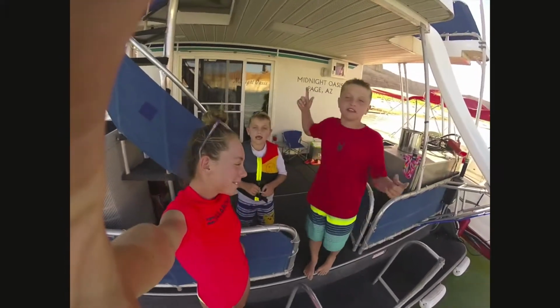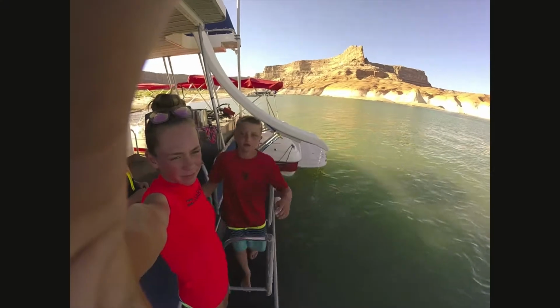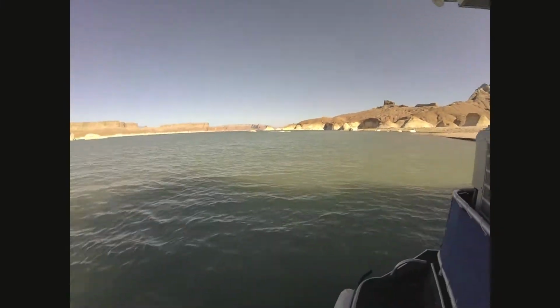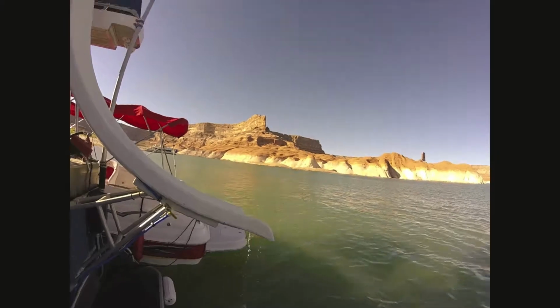This is what the back of the houseboat looks like. We're the Midnight Oasis, so if you ever see us, say hi. We're on Padre Bay, and that looks like a Titanic, so we named it Titanic Jar.